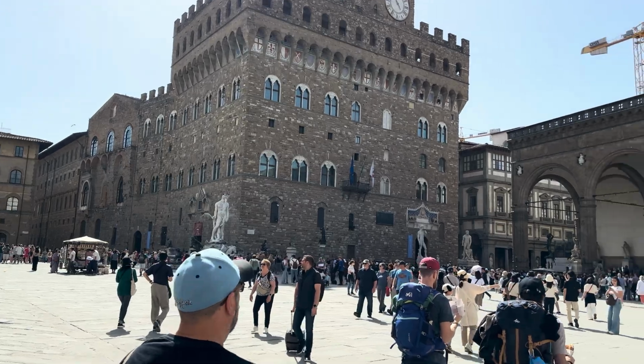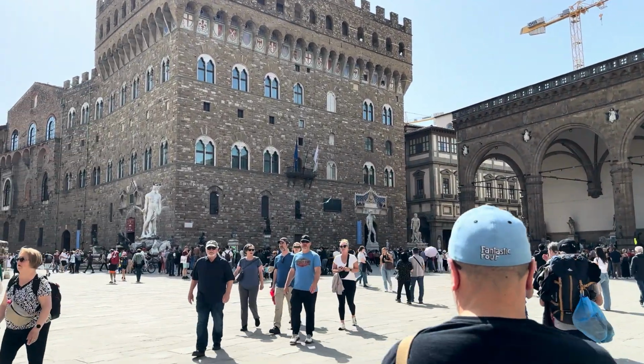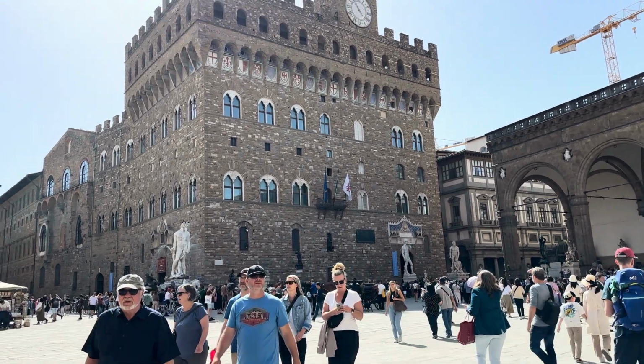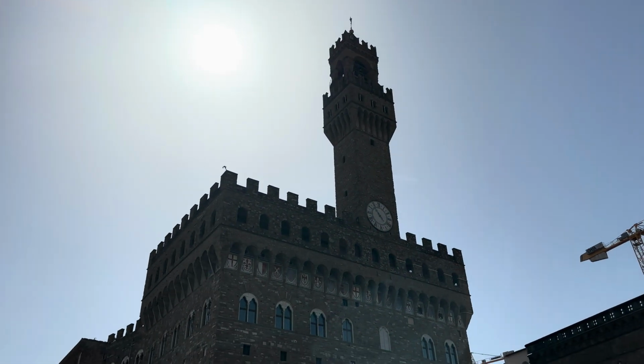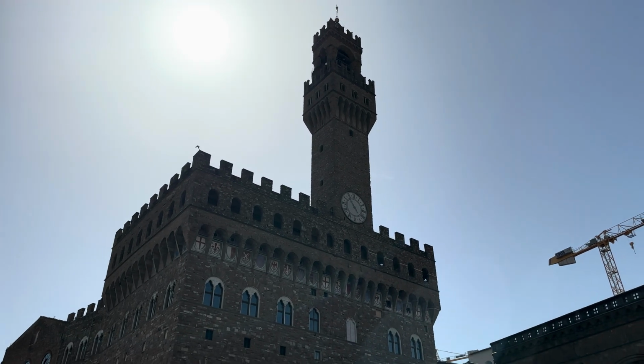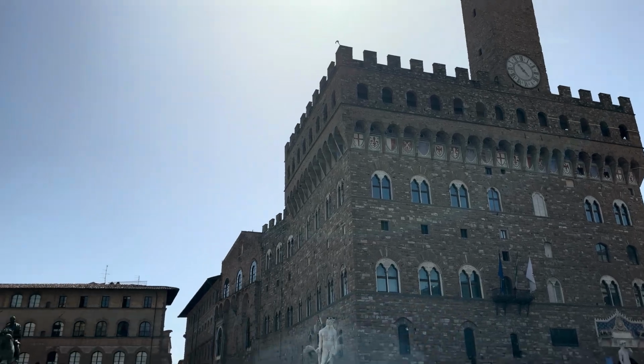We just walked down the street the opposite way of the Duomo, and look, here we are. I'm not sure what this square is called. I'll have to look it up later, but that building is magnificent. And that tower is copied in places all over the world, including the Italy Pavilion in Epcot in Disney World.